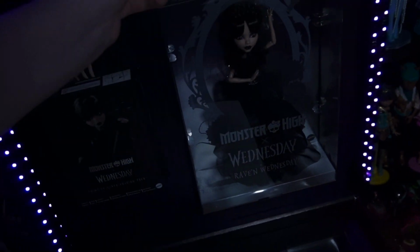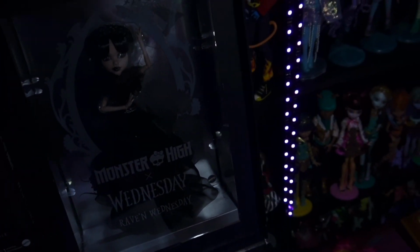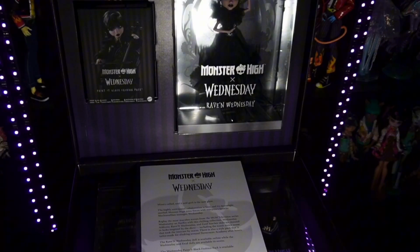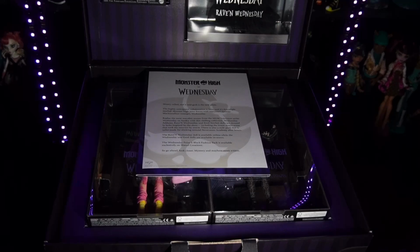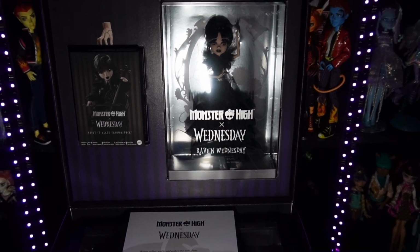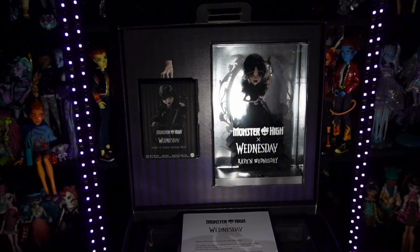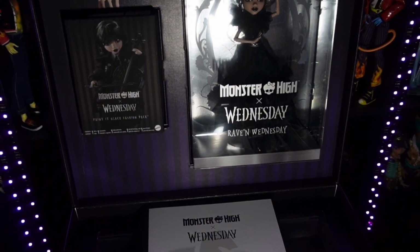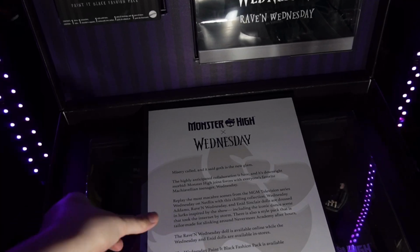Okay, hold on. I gotta rest this up against my shelf. Let's do that. Let's not do that. Let's hold on a sec. Okay, I figured something out, and I really need a doll room, not a little TV dinner stand. That way I can have a table set up. But anyway, here we go.